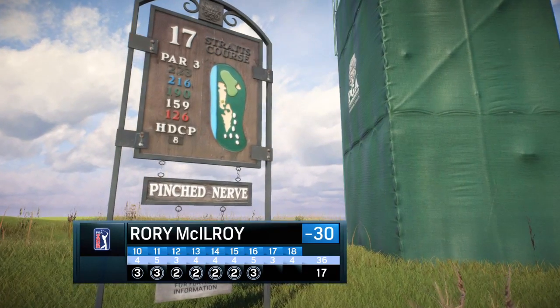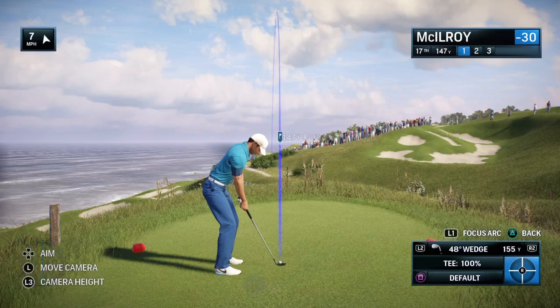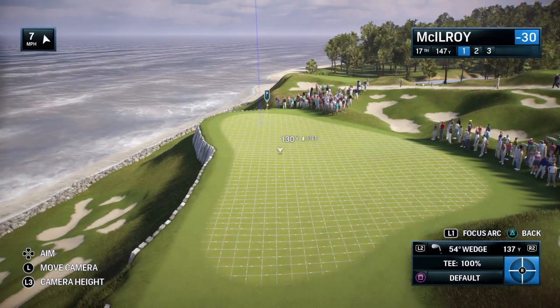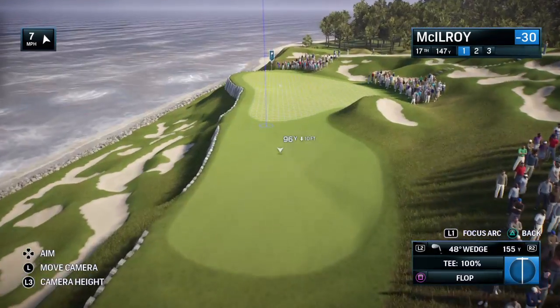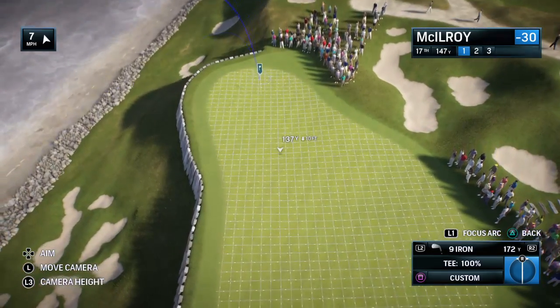The 17th now at Whistling Straits. And if you have a club that travels 250 yards on a good line, bust it out now. That's what you're going to need, and you're going to need to hit that smack bang out of the middle of the club and leave nothing behind.